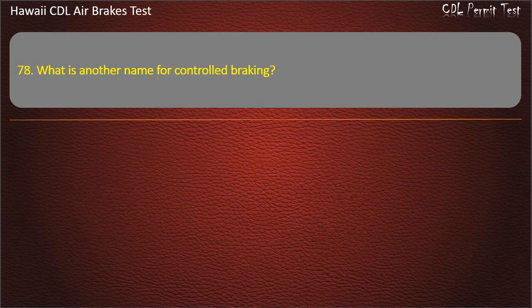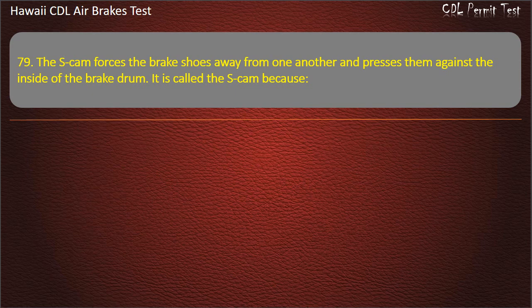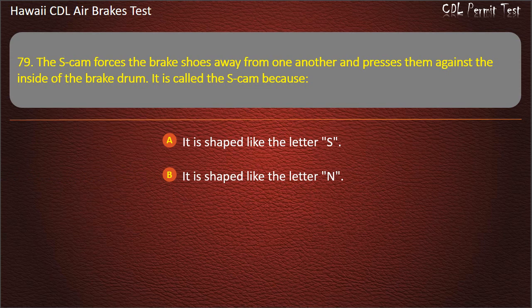60. Question 78. What is another name for controlled braking? Squeeze braking, steady braking, hard braking. Answer. Squeeze braking. Question 79. The S-cam forces the brake shoes away from one another and presses them against the inside of the brake drum. It is called the S-cam because it is shaped like the letter S, the letter N, or the letter Z. Answer. It is shaped like the letter S.